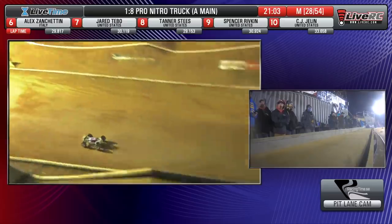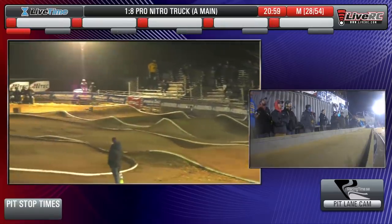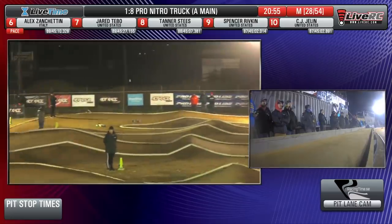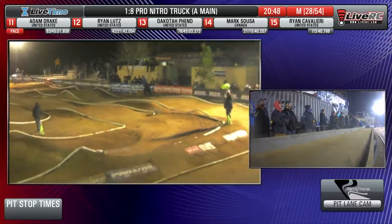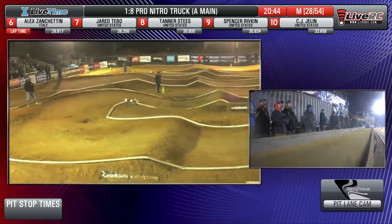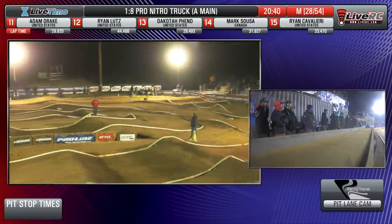Baruffolo coming into the pits. And now we've got Tessmann coming down the straightaway. He is right now 15 seconds behind Davide Ongaro, who is still only about 4 seconds behind Ryan Maifield. Oh, he makes a mistake there. Spins out, spins right back around. Oh, there he just did the Ongaro line. Patented.